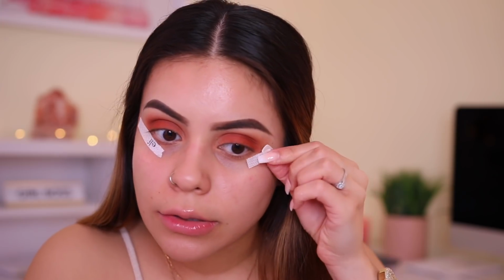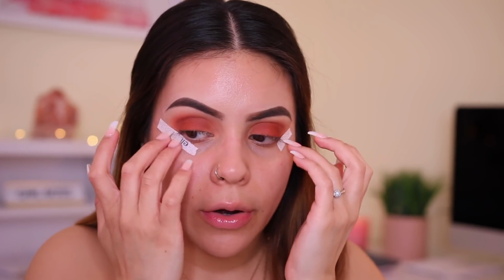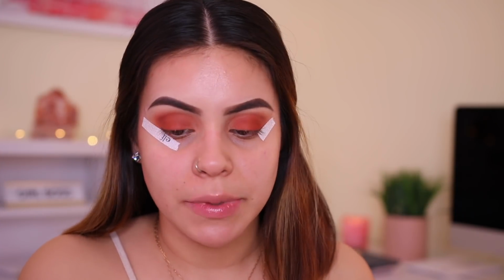I used to not do this, and I feel like it's so much more wasteful this way, and you run through them a lot quicker. I mean, they're super affordable. They're like $2, but still.